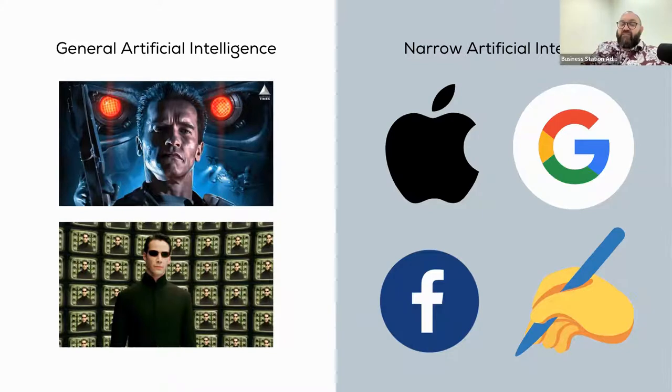So if it's not that, what is it? It's called narrow artificial intelligence or narrow machine learning. And this is where something's not pretending to be a human. It's not pretending to be a thinking, feeling organism. It's not trying to simulate any of that. What it's trying to do is do one thing and do it well.